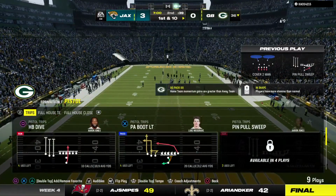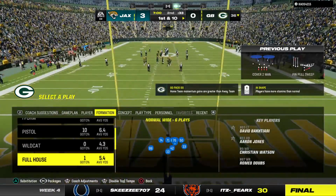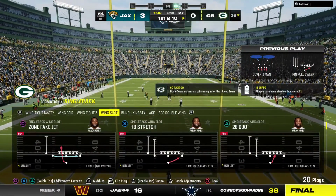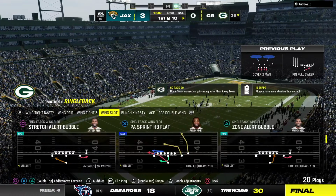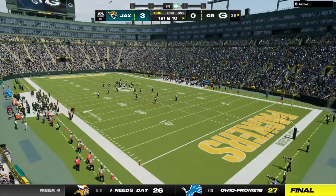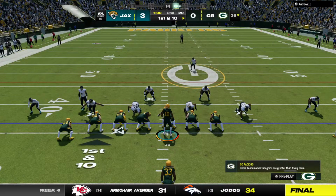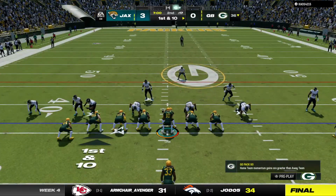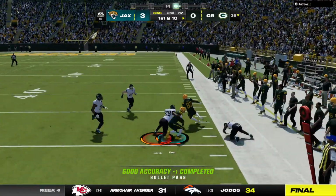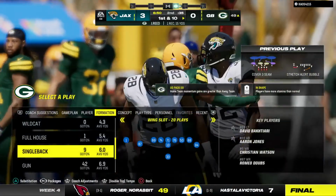It's the Packers in possession of the football as they've got it with a 1st and 10. That'll be caught right side by Reed. And he'll be taken down, but not before he works it past the 50. 15 more there, and they're on a roll.